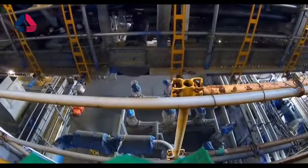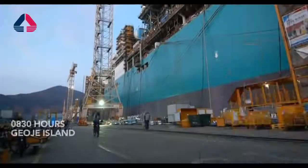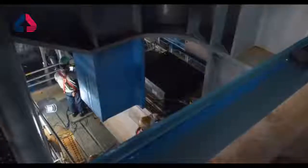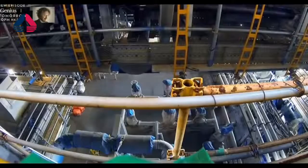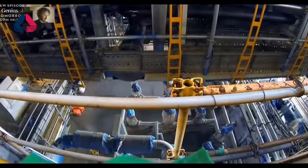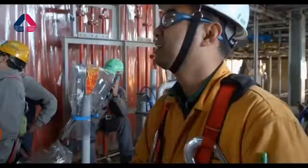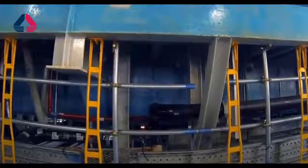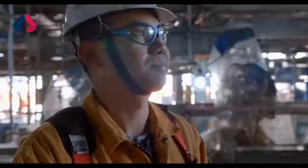It's a dangerous situation, and the teams work through the night. It is 8:30 a.m. and time to check if the new welds mean the module can fit on the deck. Okay, done for today. Asnan can heave a sigh of relief.